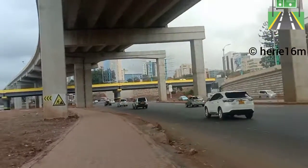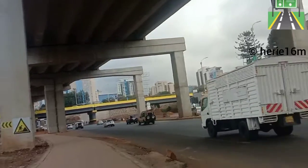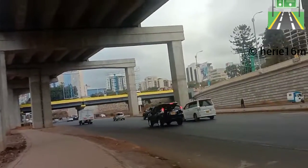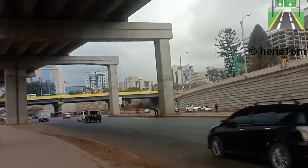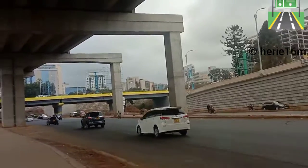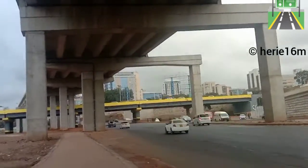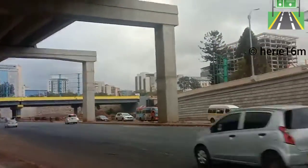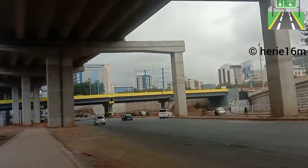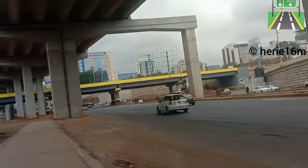Right now I leave you with a general view of the congestion or transit along Waiyaki Road, and this is the way towards Westlands. I'm going to pass through Waiyaki Road towards Westlands.